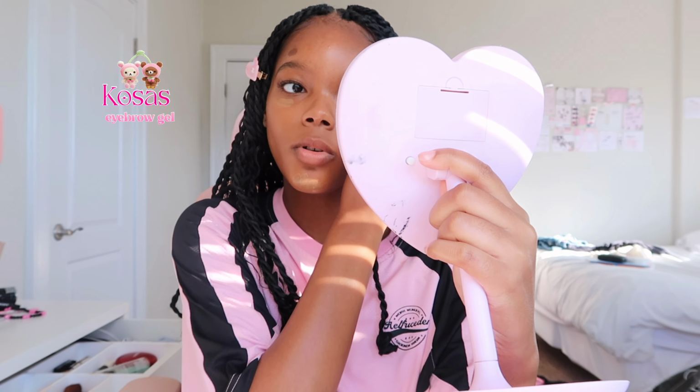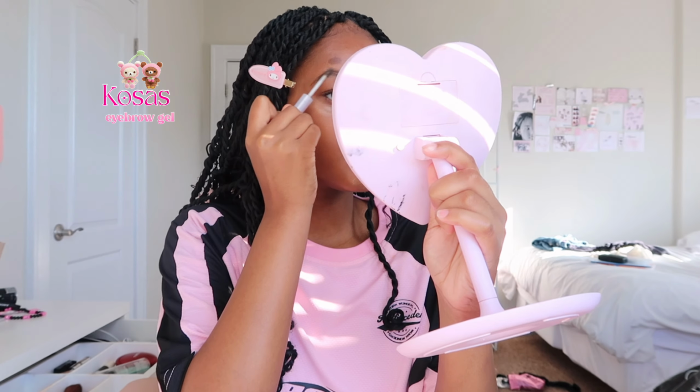Gel those eyebrows, but I'm running out of eyebrow gel. I need to get some more. I use the same puff to blend my concealer because I just find that this puff blends very well. Base is done, and eyebrows. I'm gonna go in with some blush.